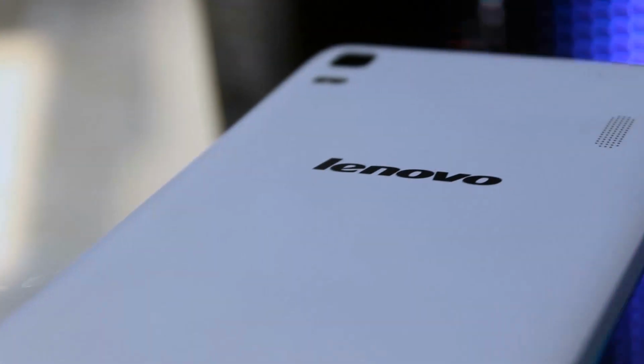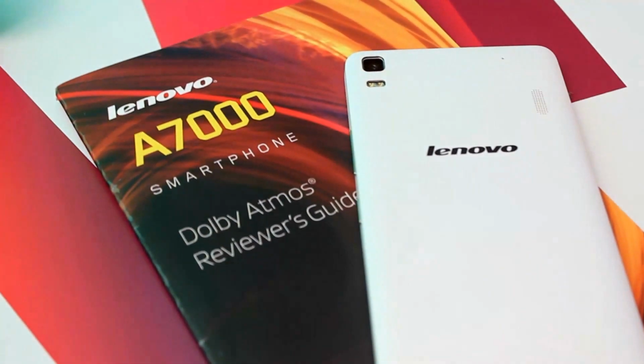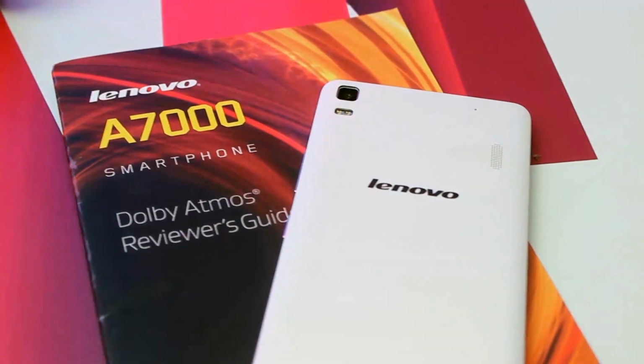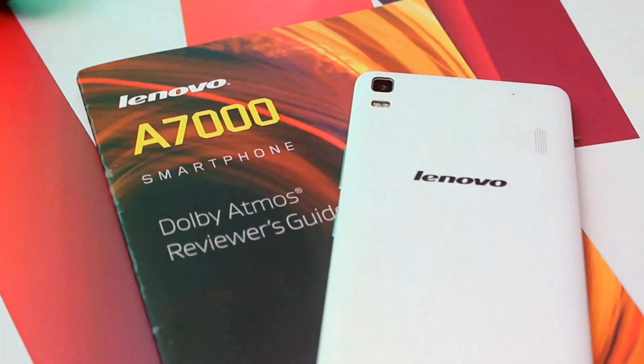Speaking of the back, do you see that little speaker on the top right over there? It's a really good speaker, but Lenovo doesn't really want you to use it. Why? Because this is the world's first phone that has Dolby Atmos built into it. A lot of you might not know what that is, but have probably heard it before when you're watching a film in a movie theater.